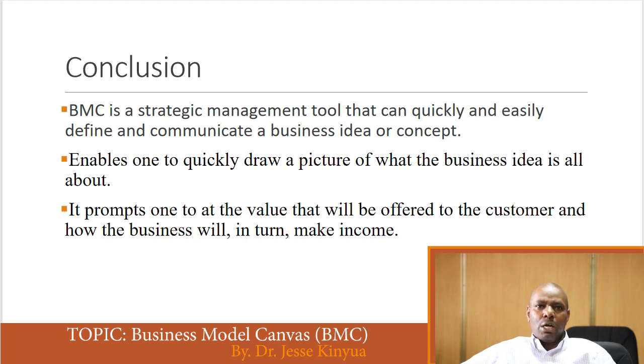And therefore, for an entrepreneur, you'll find that if you use this model, it will clear any doubt on how the income will be generated. It also prompts one to think about what is being offered to the customer and how the business will in turn make income. What are you offering to your customer? What value are you offering to your customer? What are the costs of giving that value or offering, and how are you going to generate income?